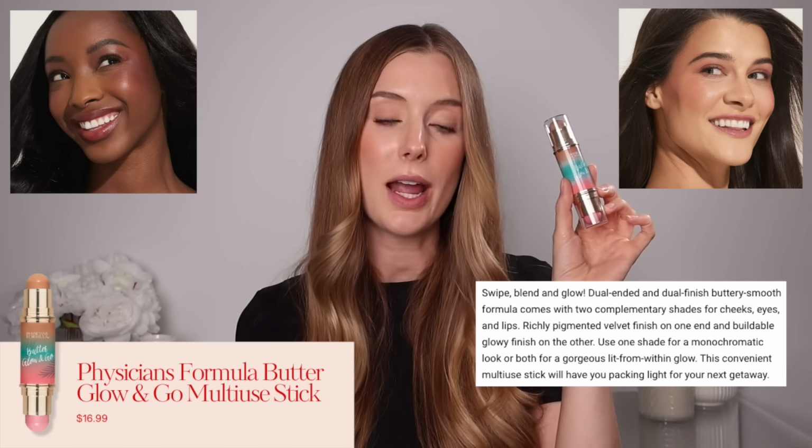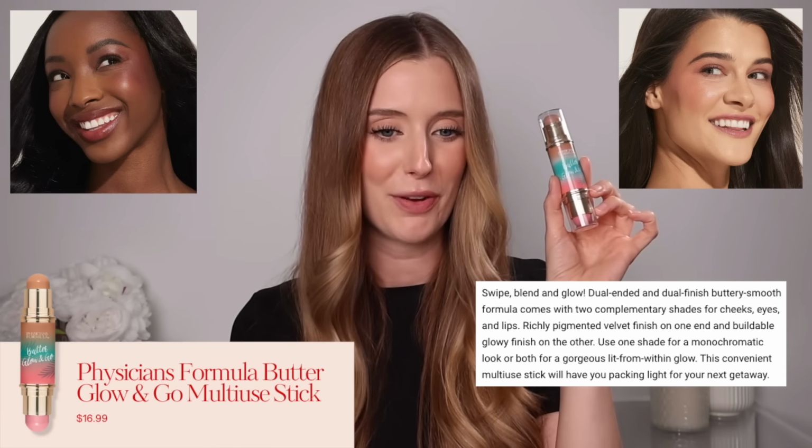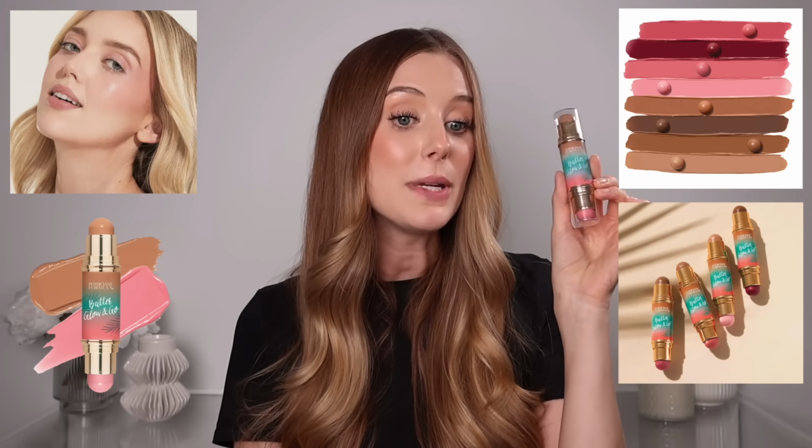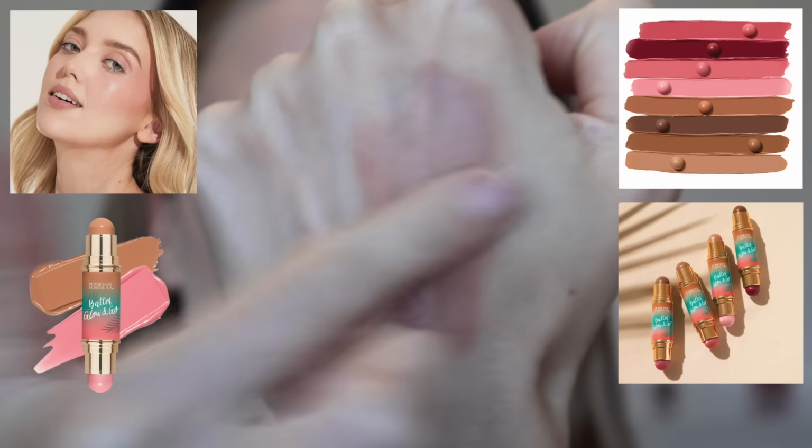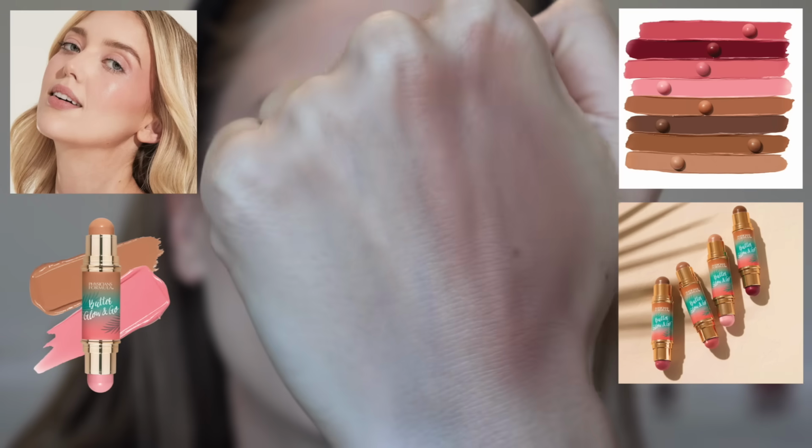Oh, I didn't apply this on my eyes or lips. I don't think these shades would work well for me for that. They have 4 shades and I have the shade Beachy Pink, which is the lightest shade combination that they offer. I think that the bronzer shade is really well balanced. It's something that's like a lighter brown that's not too warm, not too cool, not orangey.